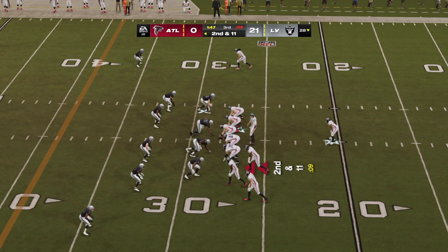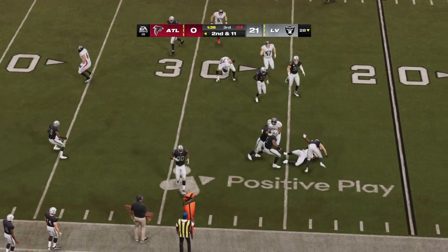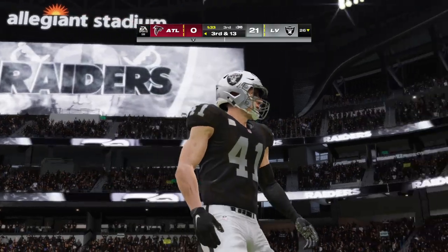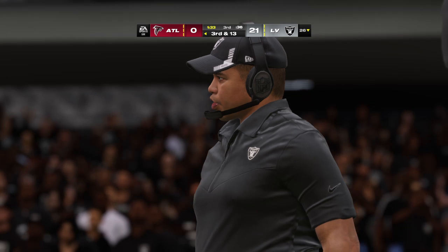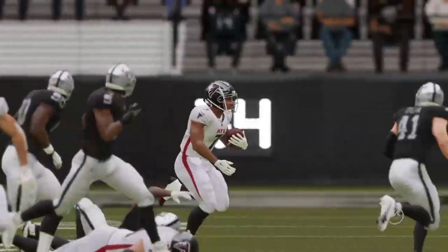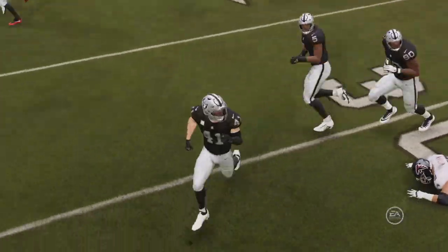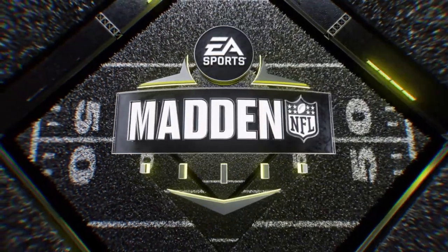Second and 11 now. On the toss, here's Robinson, and there is nowhere for him to cut back as he's taken down in the backfield. A second down play results in a loss of 2 yards. I like the intensity this defense is showing right here in its first few drives. They're not just holding the line because they're doing their job, but they're doing more than that, aren't they? They're getting a nice push into the offensive backfield, and a great example right there for the loss on the tackle.